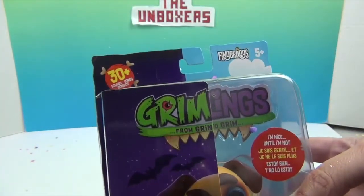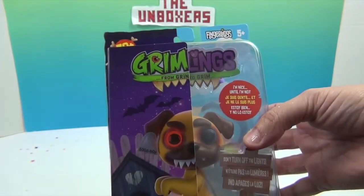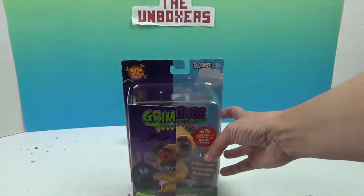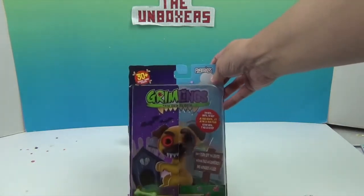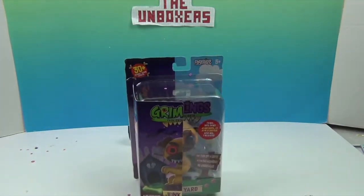30 plus sounds. I love the different sides of the box. I can't get over that. I mean, that's why our box was made up like that, because the packaging's made up like that. That's so awesome. So we're going to go ahead and get Junkyard out of his box and show you all that he can do. We're going to let him go from nice to not nice, from grin to grim. Yes.